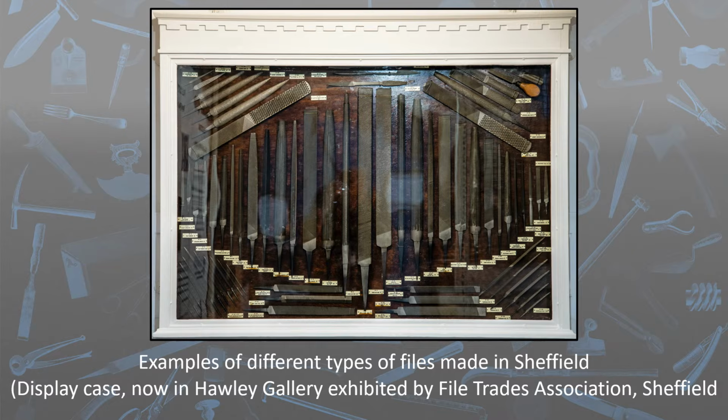This display was produced by the File Trades Association, which was based in Sheffield. This association carried out research on behalf of the manufacturers and produced reports on this research. The aim of this association was to improve file making and to put it on a more scientific foundation. In the Hawley gallery, we have a number of the reports that were produced by this association, and they are worth reading if you are interested in file manufacturing.